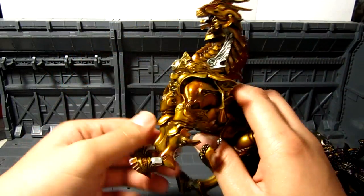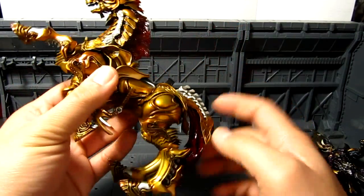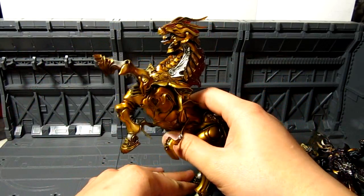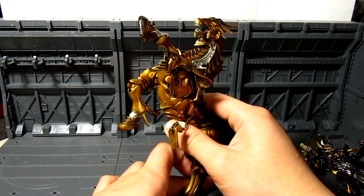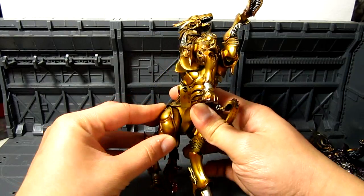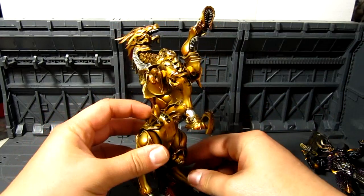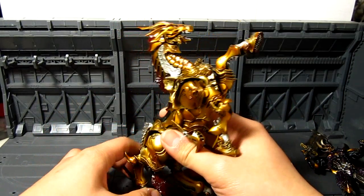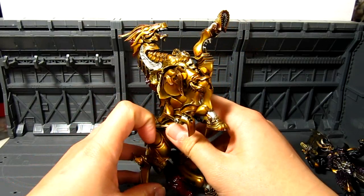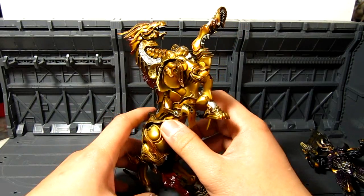Actually, if you want to have him in that pose where he's standing up, that's kind of hard. You just have to play around with the joints. Let's see if I can even pull it off right now. Get balancing issues. Again, these are very loose. Doesn't really give you much to work with. You kind of have to really play around with it. I think I've done it before. I just need to find a sweet spot.